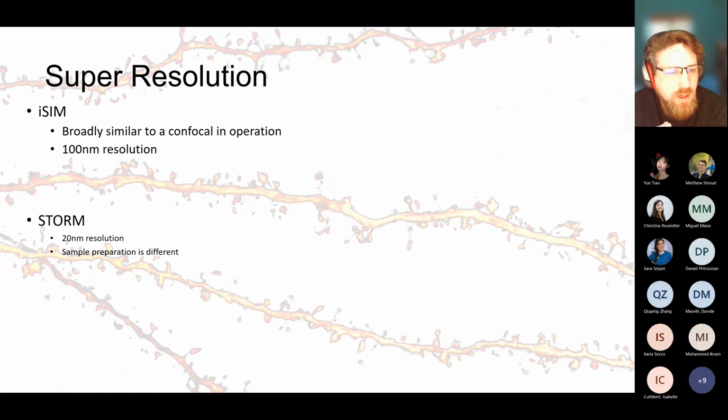The other system that we have is a STORM microscope, which I'll go into a bit more detail on exactly how that works in subsequent slides. That can provide 20 nanometer resolution. However, the sample preparation is quite different, in that you generally don't produce typical slides. You have to have your sample in some solution and use the correct types of dyes and things like that, which, as I mentioned, we provide you with consultation. So if it's something you're looking to do, we can give you the information and guidance on how to actually get such an experiment working.